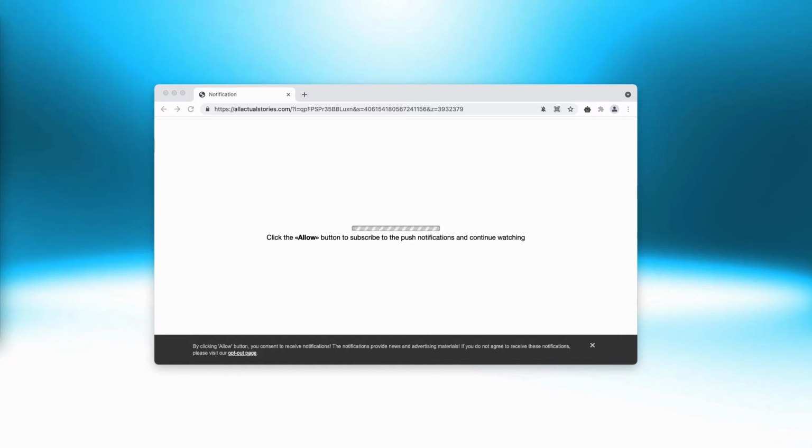The pop-up tells that you need to click on the Allow button, supposedly to continue watching some movie. But in reality, whenever people agree with the proposal and click on the Allow button, their browser gets immediately hijacked. So customers start facing a lot of advertisements in the right bottom part of their Windows computer screen. There are many people who currently experience such problems with unwanted pop-ups.